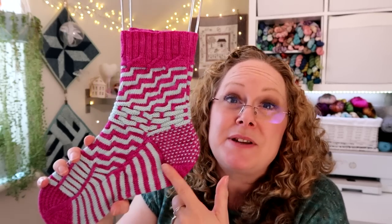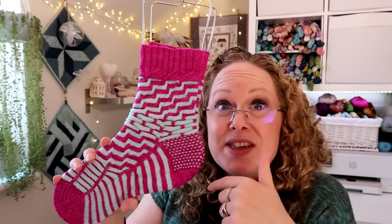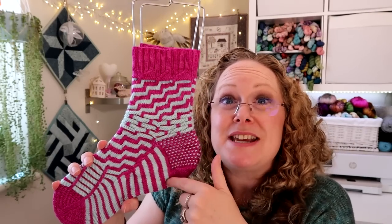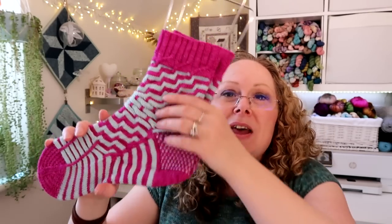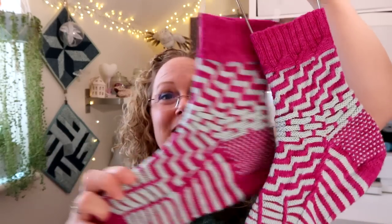I'll just make sure that I pay attention to how many stitches I pick up down the heel flap here. I probably could have just followed the instructions for the next size down in terms of picking up stitches down here, and then it would have been absolutely perfect. But I've always in the past just decreased more on the decreases down here rather than worrying about picking up a different amount of stitches. But there we go, that is my Contrast Blast socks by Stephen West.